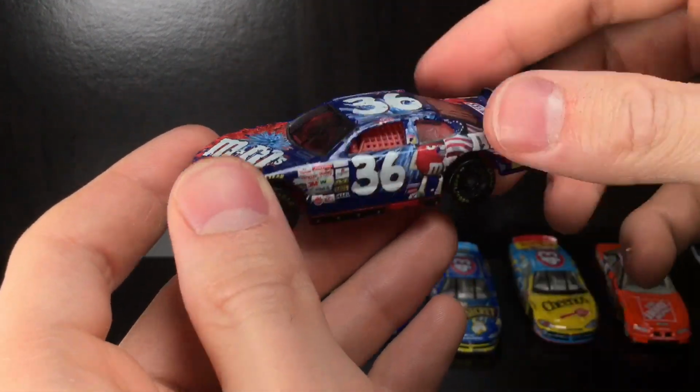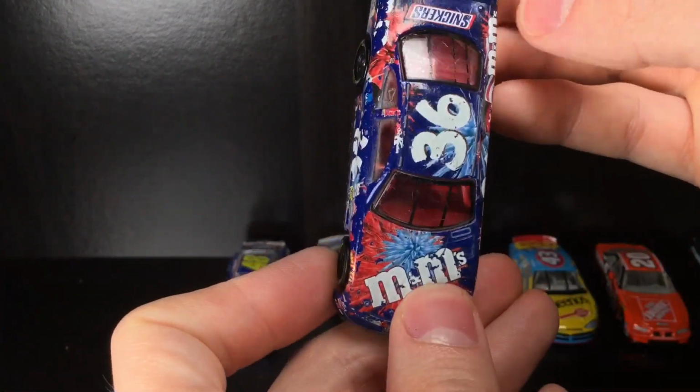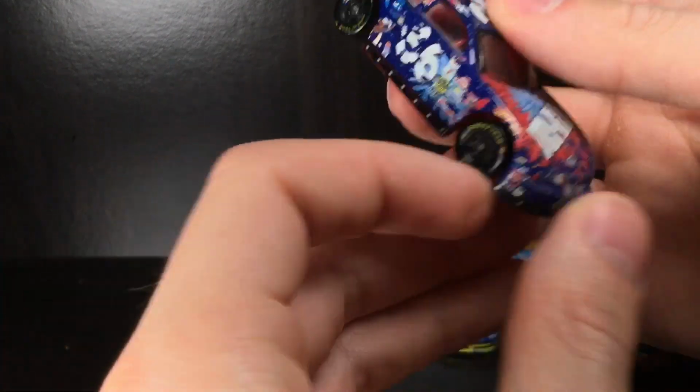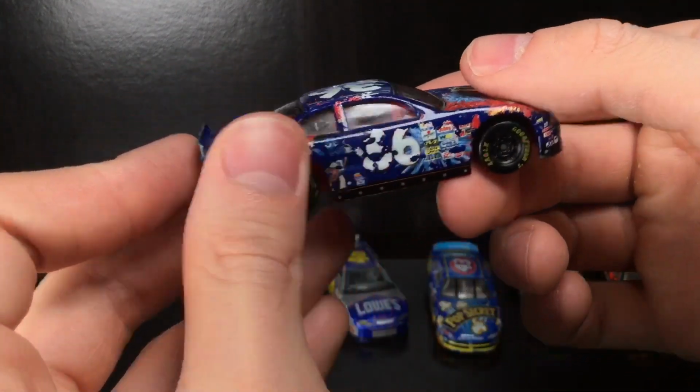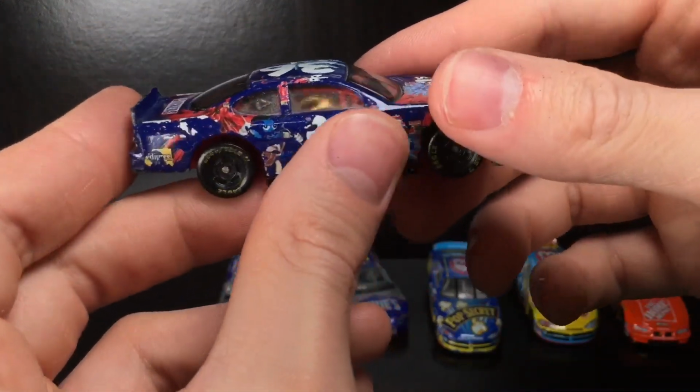But this is the 4th of July car. Like I said, these things are cheaper grade. I mean, even the spoiler is bent on this thing. So, I mean, this thing's really been through a lot. Look how bad the right side is. This is probably my worst condition car. The problem is the clear coat's not strong.